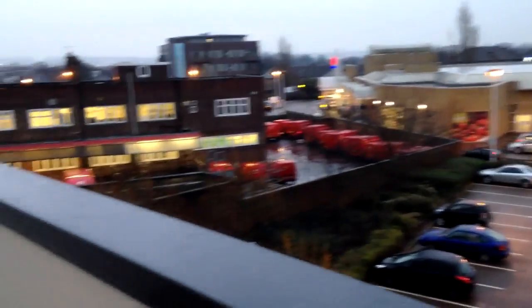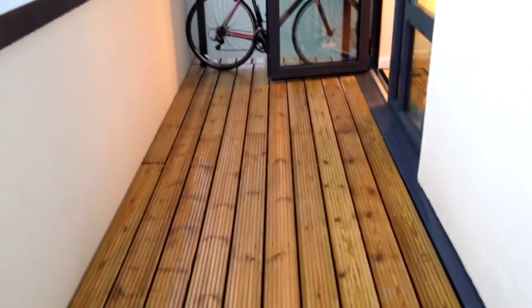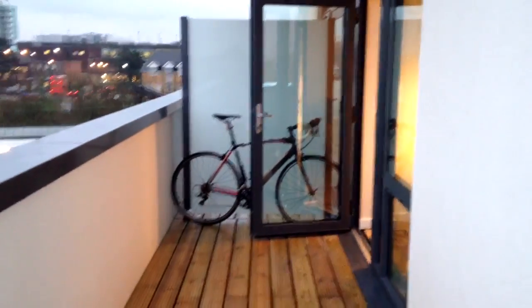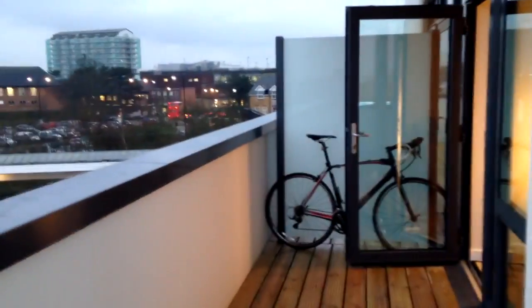This is the bigger of the 2 balconies, and we will be using this for sort of like hosting social activities during the summer. You can see how big it is because it's absolutely huge. It's probably about 2 meters wide and probably the best part of 10 meters long. So we got really lucky with the balconies. Anyway, we come down here.